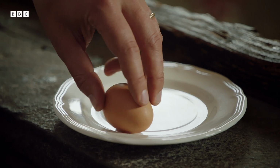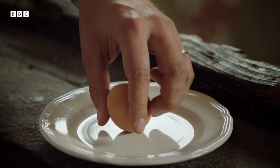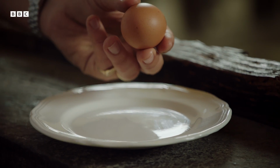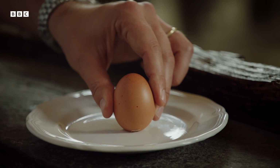There is a wonderful story, and it revolves around the humble egg. Brunelleschi said, okay, all the competitors, can you make this egg stand up on a plate? If you can, build the dome. None of them could. Brunelleschi came along and quite simply cracked the egg on a plate.